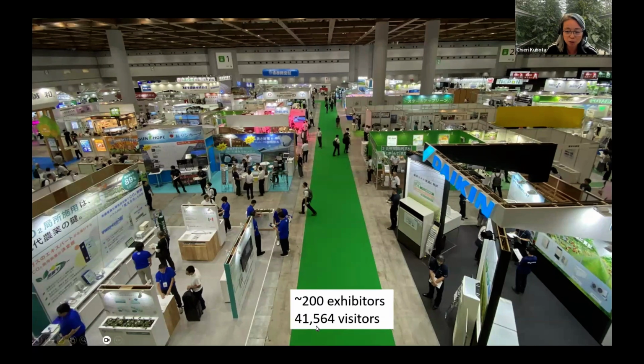41, that's the official record I found on the website. Individual exhibition size, the footprint of the booths, some of them are large, but not that large, not GreenTech or Cultivate scale. So it's many small exhibitions you can see. Most of the information you can find is in Japanese. So that's why I was useful to lead this group, because I could translate for someone like AJ and Ken who couldn't understand the language.